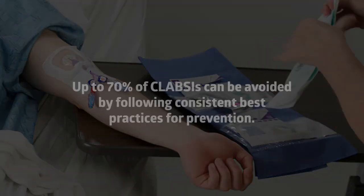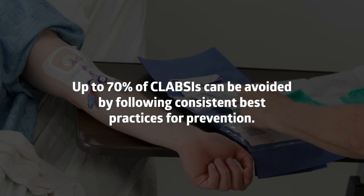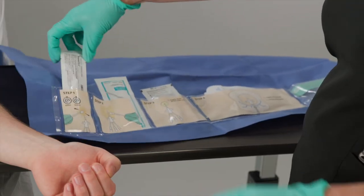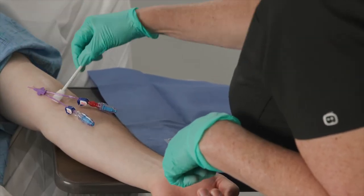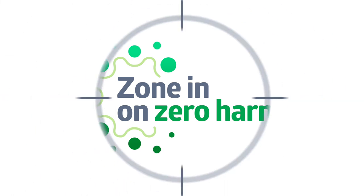Up to 70% of CLABSI infections can be avoided by following consistent best practices for prevention. Our customizable dressing change kit outperforms any other kit offered by providing sterility and efficiency and reducing the margin for error. Make CLABSI prevention second nature with the right system of products.